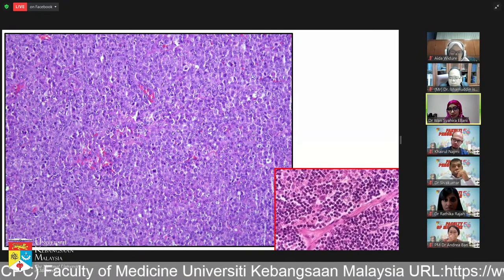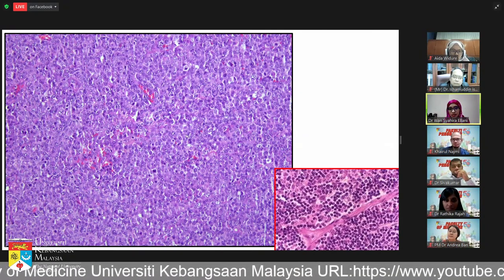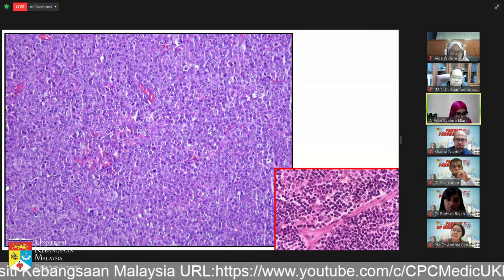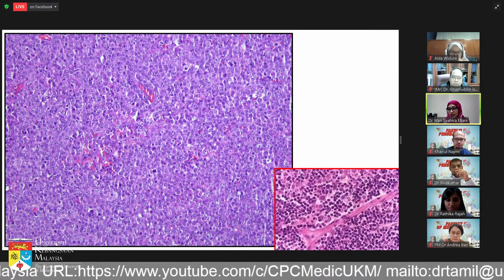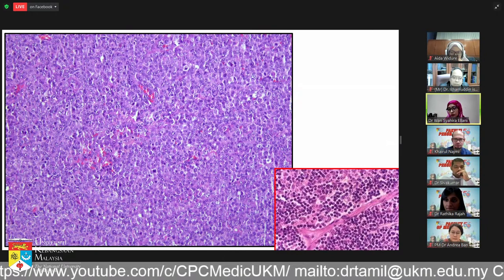They are pale in color, they have a pale nucleus with very prominent nucleoli, and we can see a lot of mitosis. This is one here, another one here, here. So when you see a lot of mitosis, this is another one here, it indicates that the cells are rapidly proliferating. So this indicates that the tumor is an aggressive type of tumor.